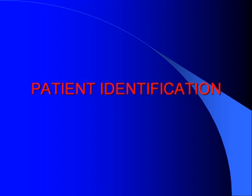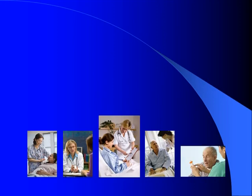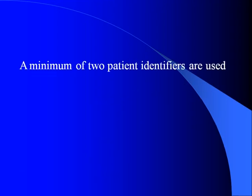Patient identification. It makes sense to make sure the correct treatment, medication, or procedure is being given or performed on the correct patient. We ask you to participate in the verification process. If you are being told something that does not feel correct, speak up and ask the staff to double check. Although it may seem repetitive, it is for your safety.